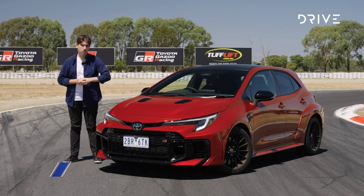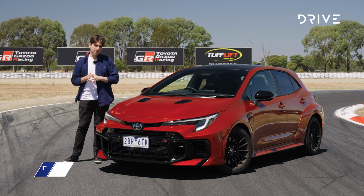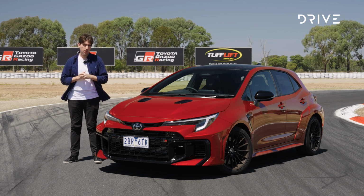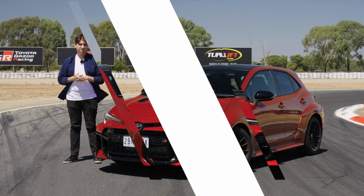Say hello to the updated Toyota GR Corolla. It's had a facelift for 2025. Got a new look up front, more torque under the bonnet, a bit more handling changes here and there, but the big news is the automatic transmission option for the first time on this car. Is it any good? We're going to hit the road today and find out.